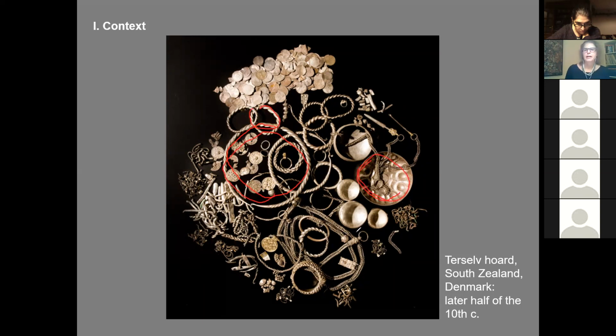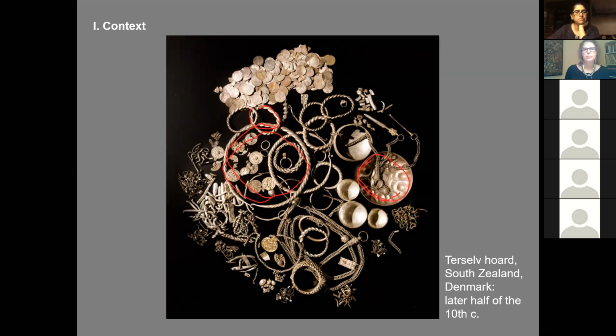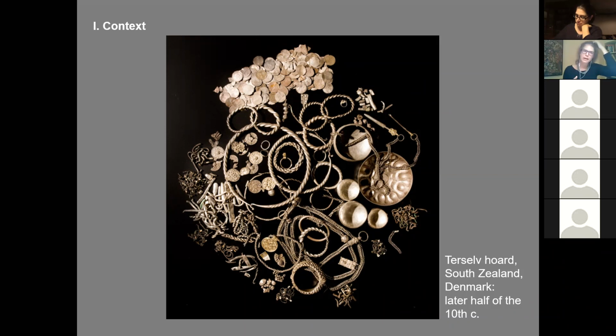These are very common finds, but what we also find in these are coins. Some are from Scandinavia, some are from the British Isles, but the overwhelming majority of them are coming from the caliphates of the Middle East. So from at this point in time, the Abbasid Caliphate and smaller caliphates of Central Asia.